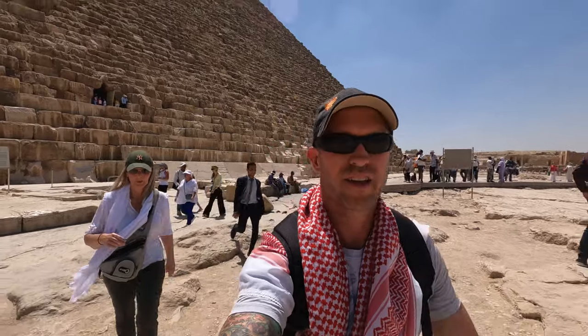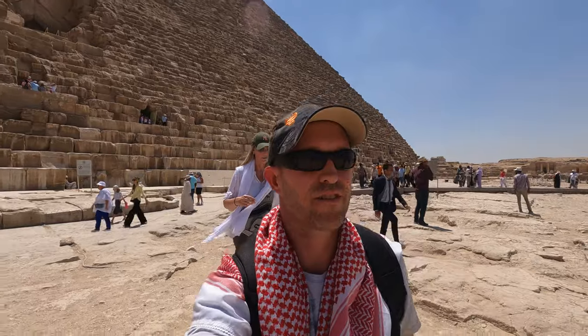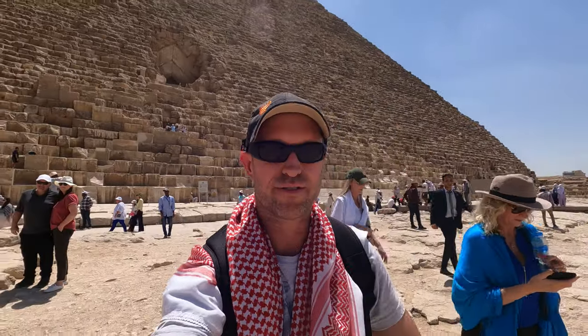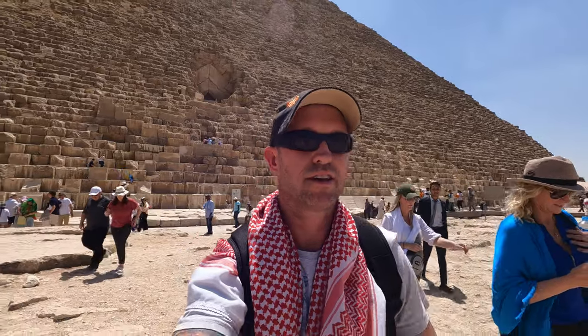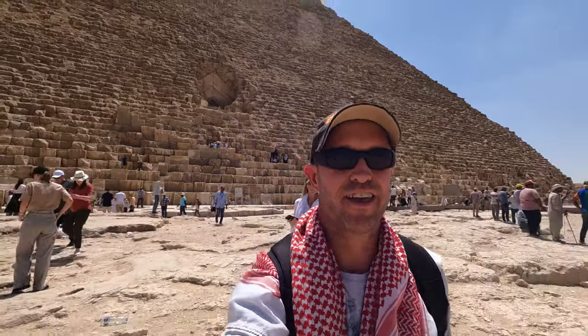And it's hard to give you a good idea of the actual size of it. It's massive. 148 meters high, I think it was. 138. There you go.